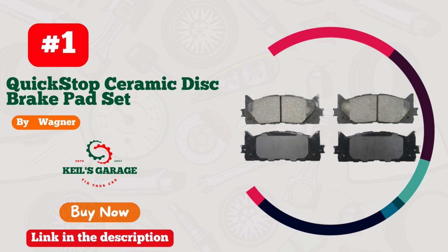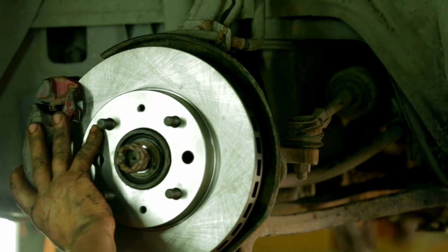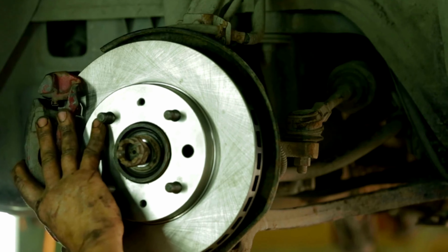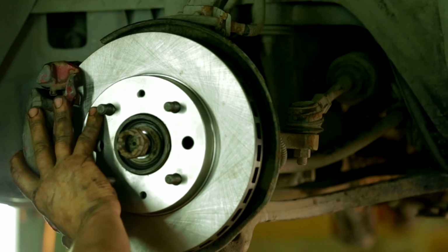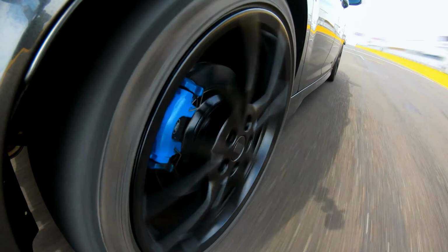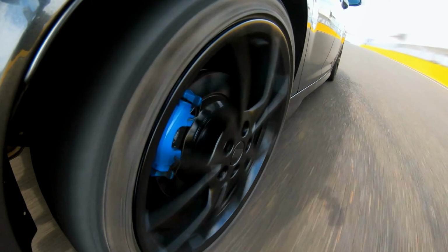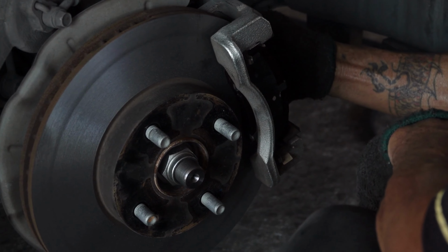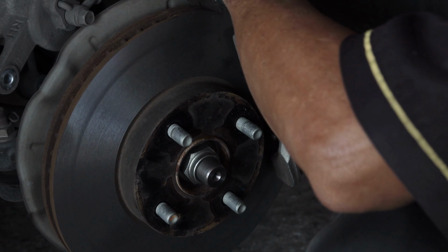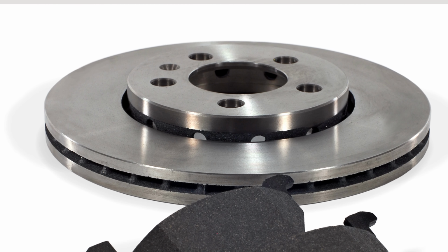Number 1. Wagner QuickStop ZD1293 brake pads are a game changer for Toyota Camry owners. These pads deliver unmatched stopping power and precision, making every drive a smooth and secure experience. With top-notch quality and easy installation, they've won me over completely. Say goodbye to brake worries and embrace the safety these pads provide. Elevate your Camry's performance with Wagner, an absolute must-have for any Toyota enthusiast.